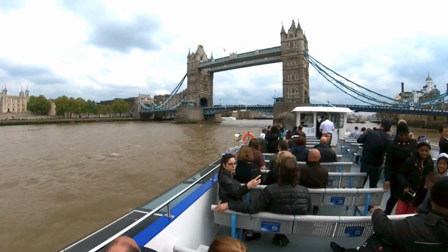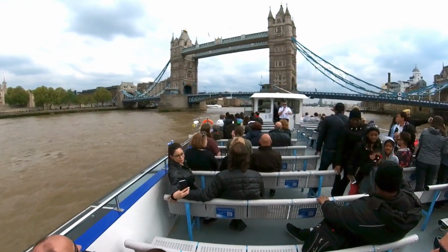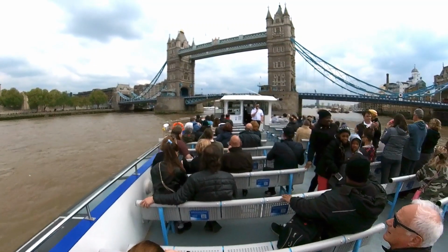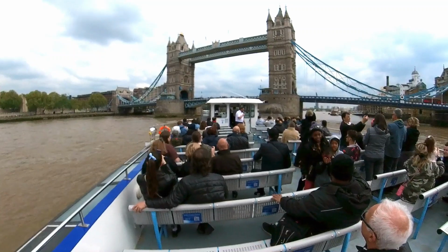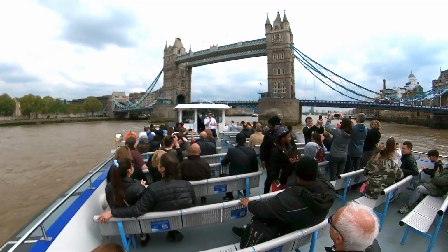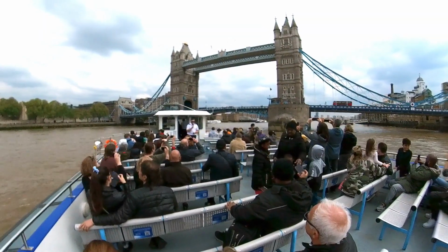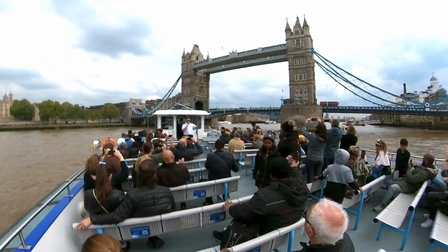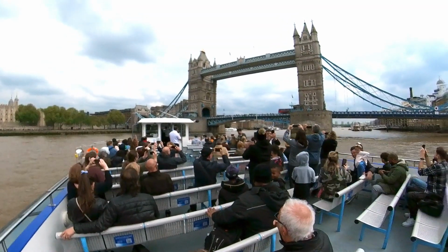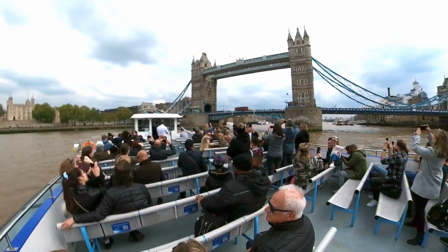Now, Tower Bridge is closed for 1 day of the year only. Can anybody tell me what day that is? Not today. Not Christmas Day, madam. Not my birthday. It's the day of the London Marathon. Every single year, 40,000 heroes run across this bridge to raise millions of pounds for good causes. There we go, 2 iconic sights of London.